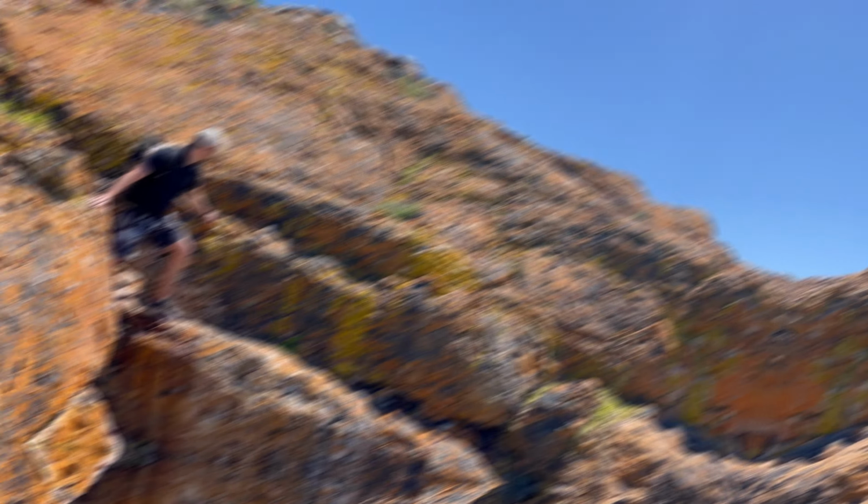And then hopefully we can eat some snacks on the rocks. Some steep climbs over these cliffs.